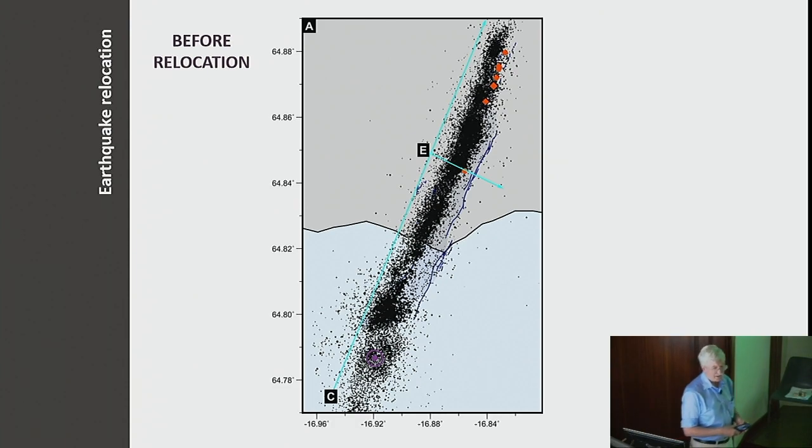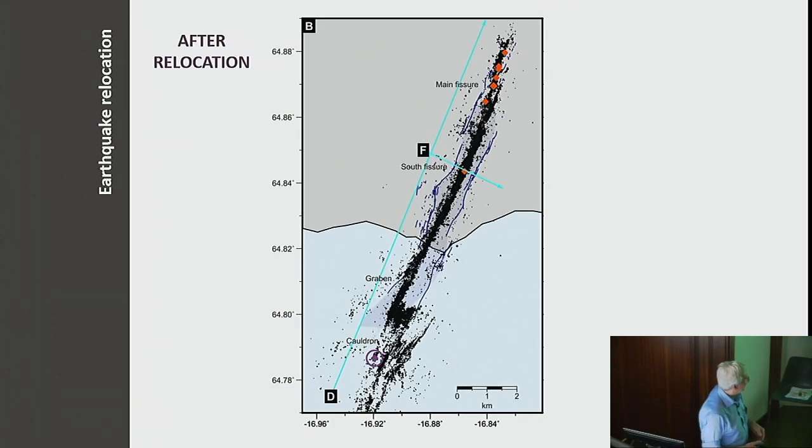And we reckon the relative locations are good to a few tens of meters now. So this was before relocation. This in itself is a better picture than we've got from any other dike in the world. But after relocation, you do that. So look how much it improves it, the relative relocation, after this cross-correlation.